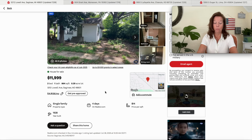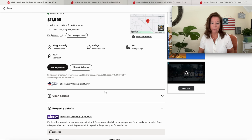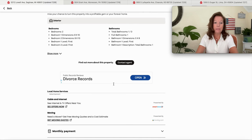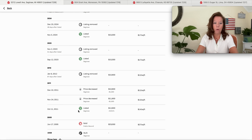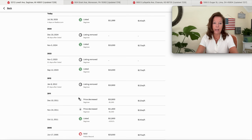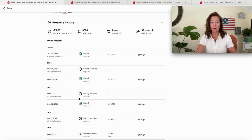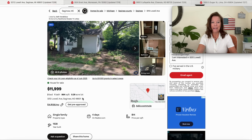$11,999 for that house with a little more than 1/4 of an acre. And it says here it's a fantastic first-time home buy. 2-bedroom, 1-bath fixer-upper, perfect for a handyman special. Don't miss your chance on this one. And it states here that the history shows it was listed for $15,000. Oh no, this has got quite a history. Sold in 2005 for $23,000. Then it was listed a few times. Then it was removed. They tried it at $15,000. Now they're down to $11,999, and the house is 97 years old. That's a sweet little find, I think, for somebody. But again, check it out in person. Get down to the fine details. But it's $11,999 on a little more than 1/4 of an acre in Saginaw, Michigan.